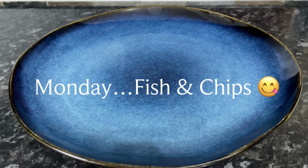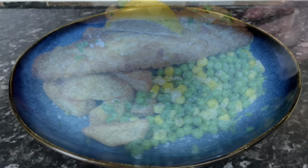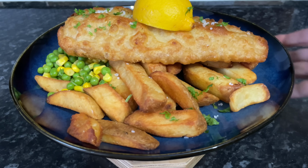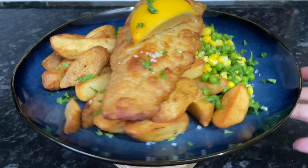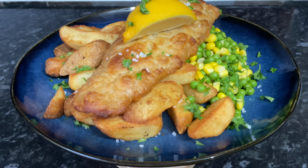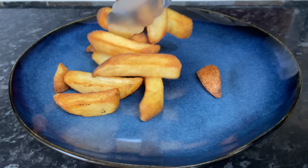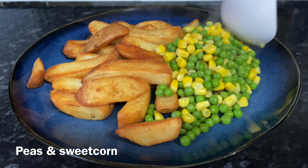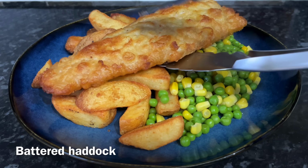Normally have this later on in the week, but we really just fancied the fish and chips, and this is one of our favourites. Sometimes I do my own battered fish, but this stuff from Aldi, the large battered haddock, is really, really tasty. You can also get the cod as well. We do prefer the haddock, so I will get the haddock if they have it.